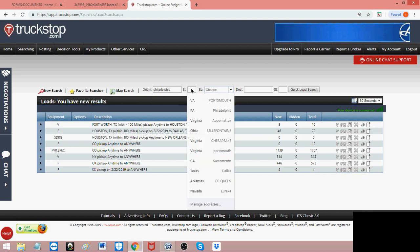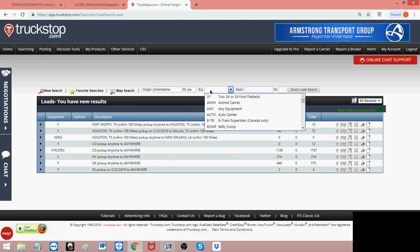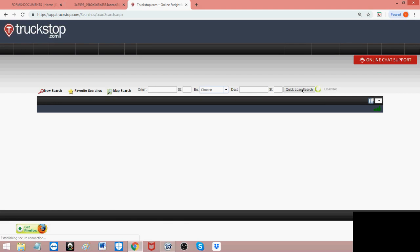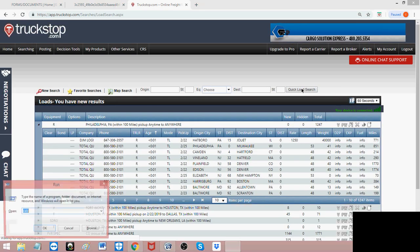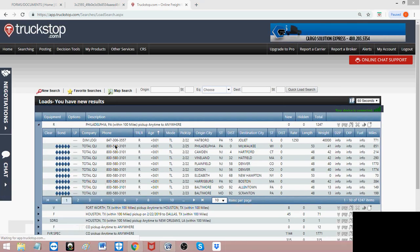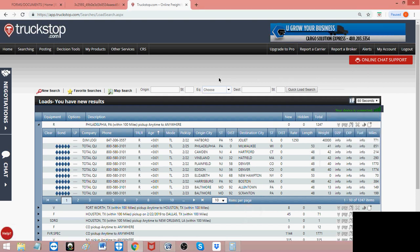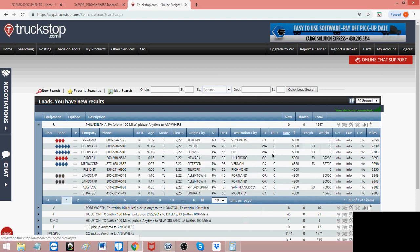Are there any questions so far about what I'm doing at this point? And I'll leave this blank so he can go anywhere. We'll call up the calculator because we're going to need that to figure out our cents per mile. So here, let's do this high one. And this is today. So from Totowa, New Jersey, which is 82 miles.